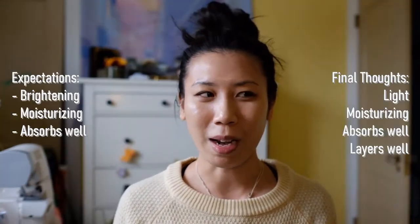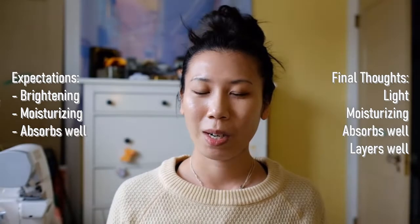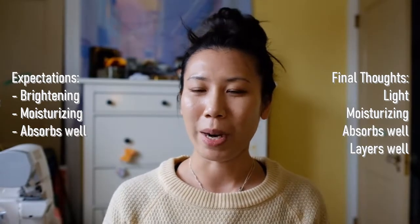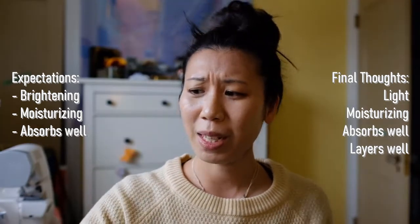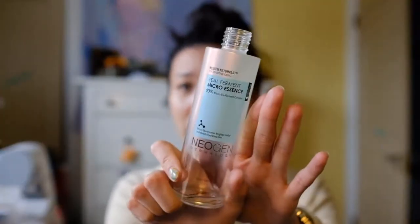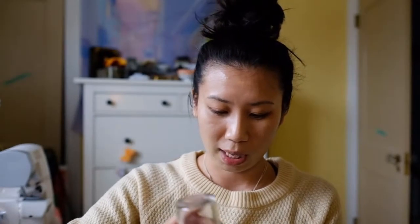I guess in the long run it would depend on what else I'm using now and in the next couple of months going forward, how they compare. But definitely this is great for summertime. It's heckin' light. You could layer it so easily and it's lovely for lighter, hotter days. It doesn't leave any residue, it doesn't feel sticky, it doesn't feel like anything.